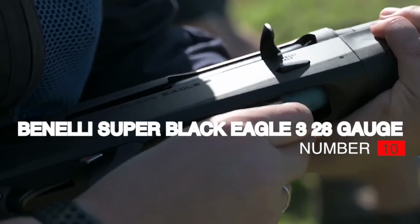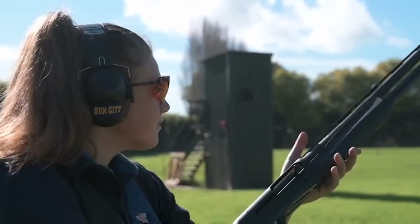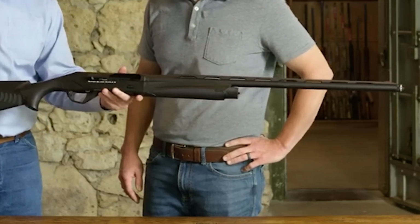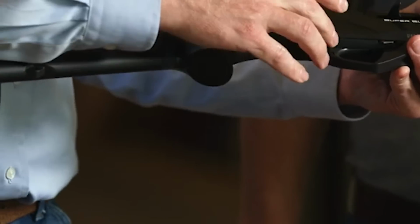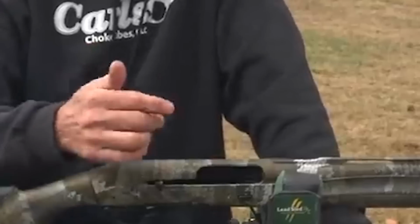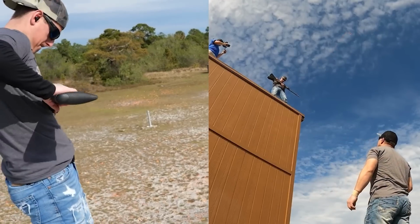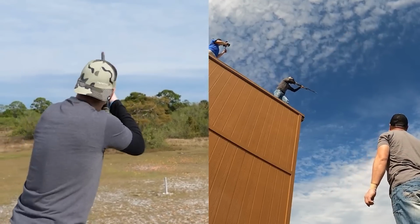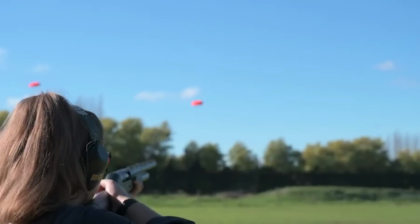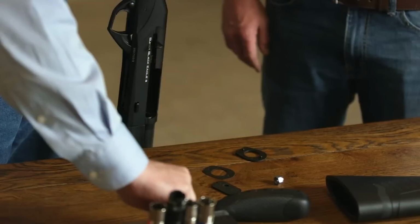Number 10, Benelli Super Black Eagle 3 28 gauge, $1,899. The Super Black Eagle has become an iconic duck hunting shotgun for its reliable action, lightweight, and marvelous shootability. Put an SBE in almost any waterfowler's hands, and they'll crush ducks with it. The 28-gauge version of the shotgun has all the same features as its big brother: carbon fiber rib, Comfort Tech 3 stock, included shim kit. It's just much lighter and slimmer. With a 28-inch barrel, the shotgun weighs just 5.5 pounds.